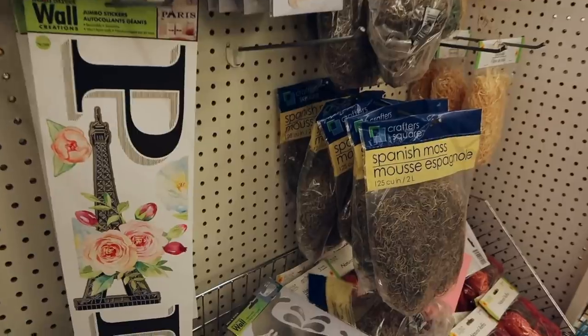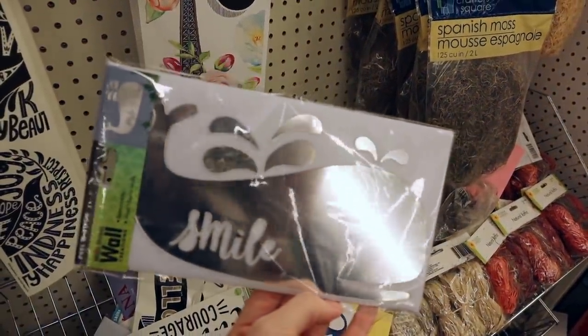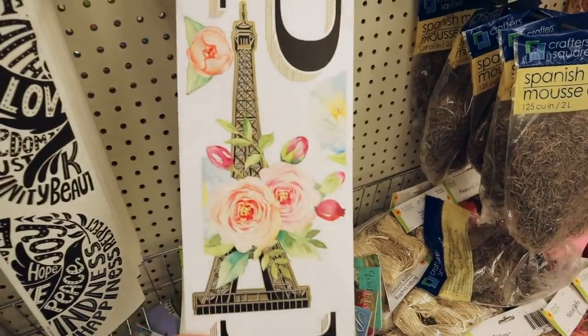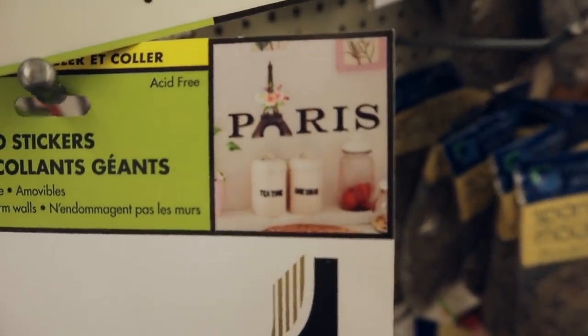Over here on the stickers for your wall, they have this one now that is a whale that says smile. And then they have a new Paris theme also in the Main Street wall creation. And here's what it looks like.